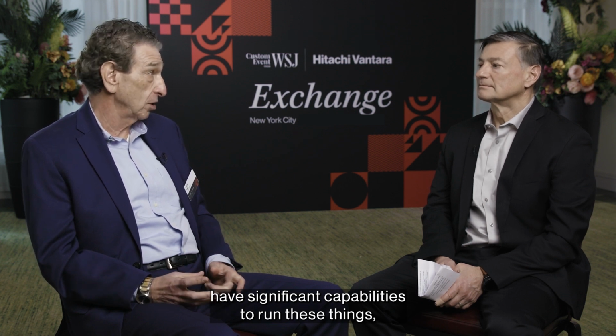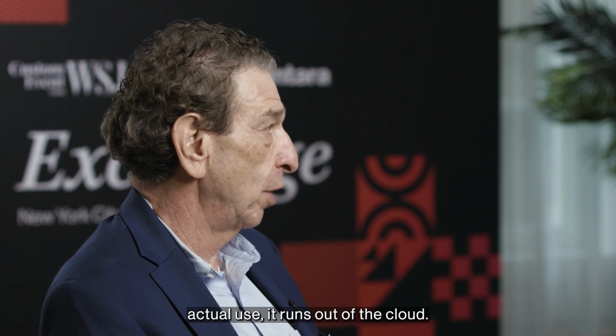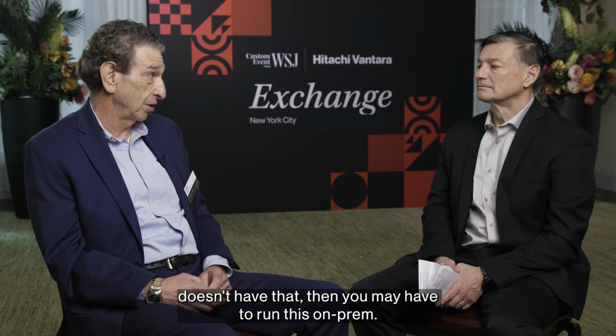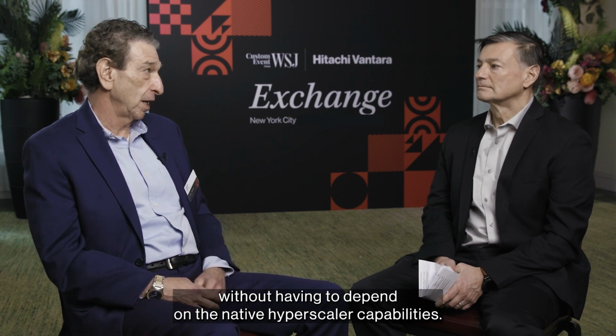Some of the hyperscaler clouds already have significant capabilities to run these things. And so that's a very good place to avoid the GPU problem that we just talked about. The idea is you could train the model, even train it on-prem, but then once it's in interactive actual use, it runs out of the cloud. But not every cloud has all those capabilities. It varies tremendously widely between clouds. So if your hyperscaler of choice, if your cloud partner of choice doesn't have that, then you may have to run this on-prem. Or if you can't run it on-prem, you bring up a near cloud experience like a hosting experience. Those co-data centers are equipped for the power and cooling that's required for this, and they can help you host that off of your own premises without having to depend on the native hyperscaler capabilities.